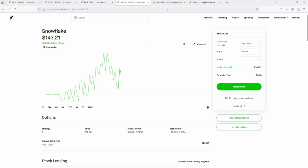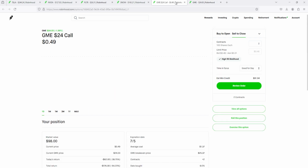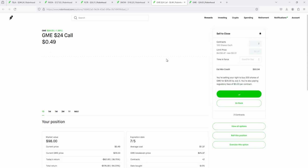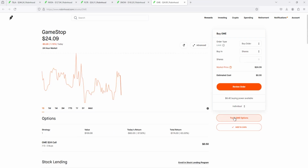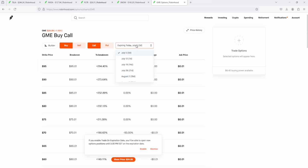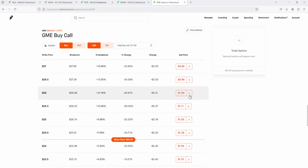Buy that for Snowflake. And then for GME, probably on Monday. Buy $26 calls.